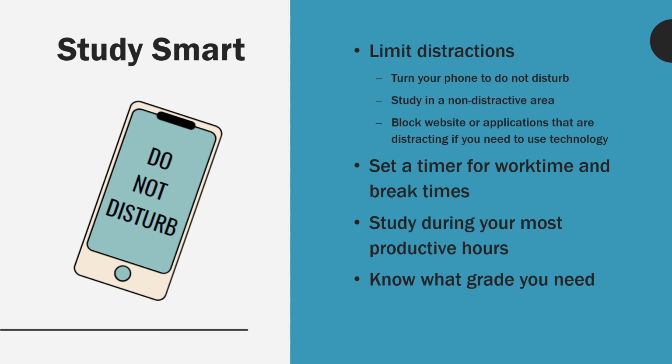Next, set a timer for breaks. Breaks give you time to rest and process information, as well as to come back to studying refreshed. Take a walk, stretch a little, and go back refreshed. Try the Pomodoro method, which links work time and breaks together. Below, you can find a link for more information on this method.